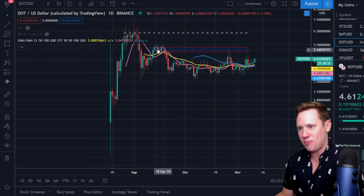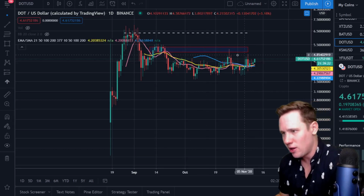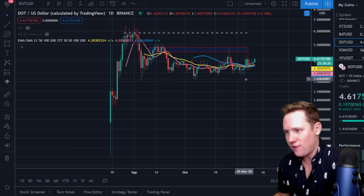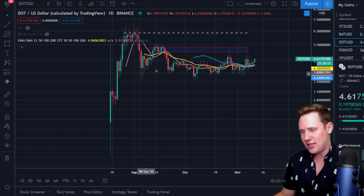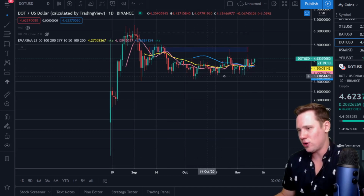So we want to break above this rectangle resistance box that I created here. So we had that little trading range, and this is where we were rejected from. So you're going to need to break above that. But you can see Polkadot has put in a nice floor in this $4 range.